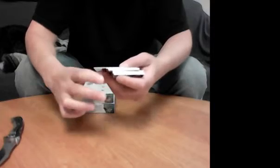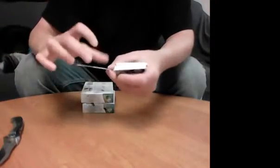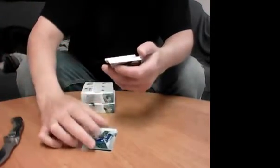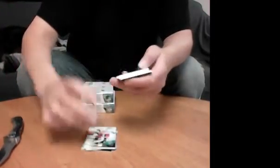Detroit, got a rainbow parallel, 128 out of 275, Andreas Athanasiou. And for the Leafs, an orange rainbow parallel, 110 out of 115, Dmytro Timashov. And going to Columbus, three-color patch, 3 out of 15, Seth Jones. Nice card. Another banner here, this one's going to Colorado, Mikko Rantanen.